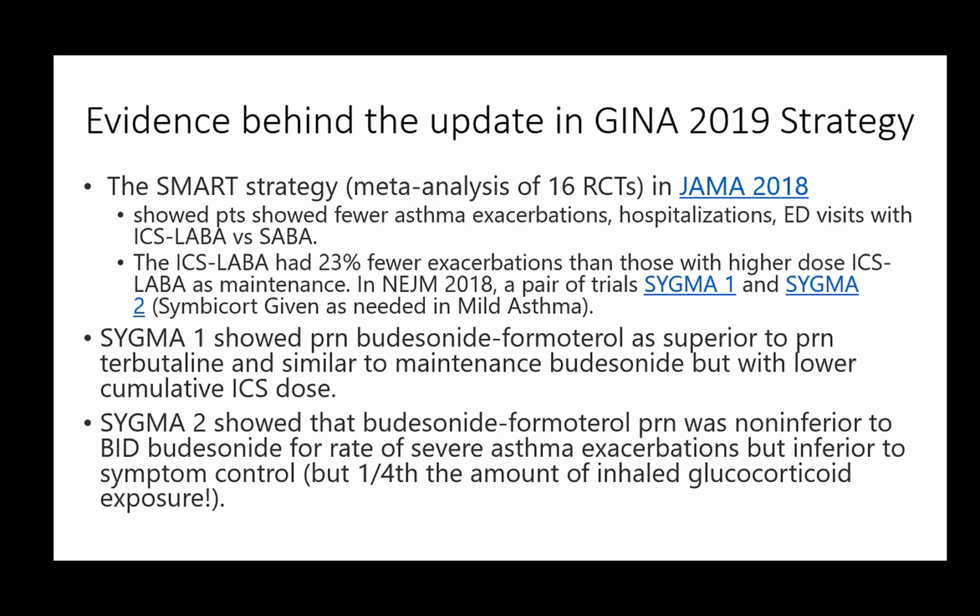Traditionally, we've always given albuterol, and whatever brand name that might be, and told our patients to use it, so patients were always given short-acting beta agonists to use as needed to control symptoms. But it is now seen that the ICS LABA, of which Symbicort is the inhaler that's been used in all of these trials, showed fewer exacerbations when used for symptom control, not as your daily controller medication. Even patients who were on high-dose ICS LABA as maintenance and using short-acting beta agonists as PRN, the ICS LABA group did better when they were using an ICS LABA as a PRN or symptom control management.